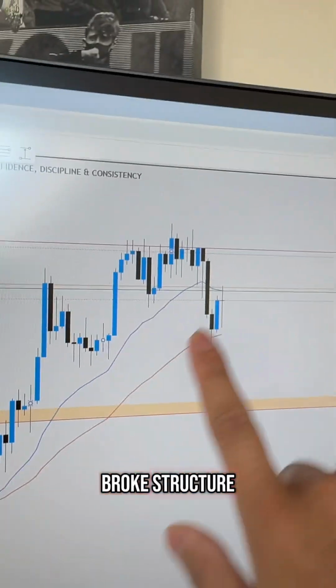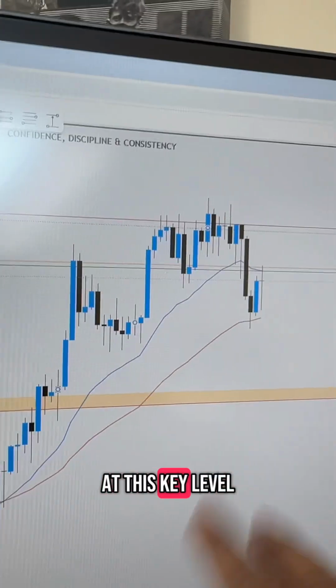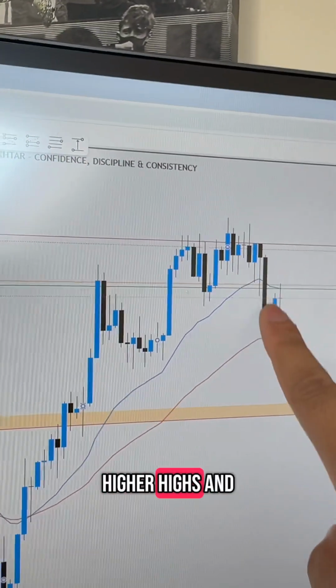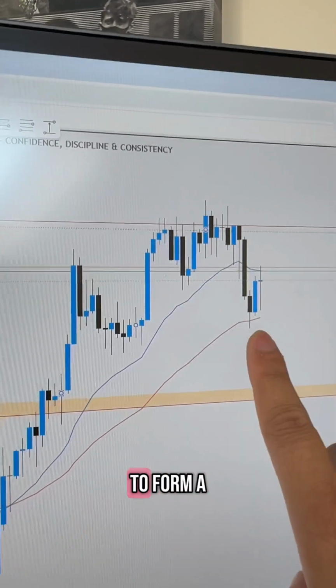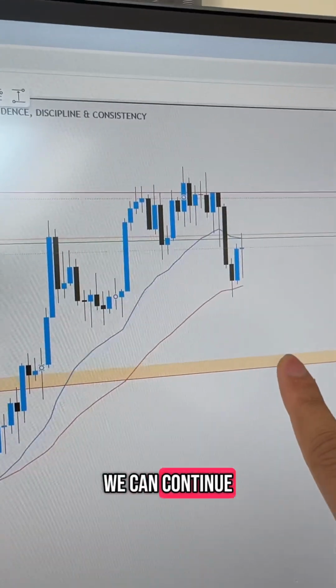Furthermore, on the 4-hour time frame, you can see coincidentally we were bullish, but now we broke structure. We didn't just break structure anywhere, we broke structure at this key level. We were forming higher lows, higher highs, and we've broken structure. We've taken out this previous higher low which was formed to form a lower low. Now potentially we can print a lower high and we can continue to fall down.